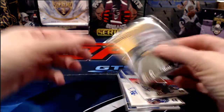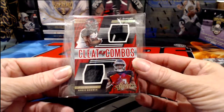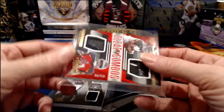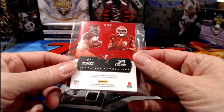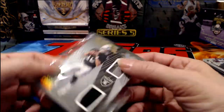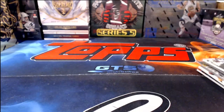The Packers and Aaron Jones. These are our two that are a little bit too thick to fit in sleeves, so they're in team bags. It is the cleat combo card here, numbered, I think that was to 99 for the Tampa Bay Buccaneers. And then we have the Connor Cook head-to-toe relic, numbered to 62 for the Raiders.